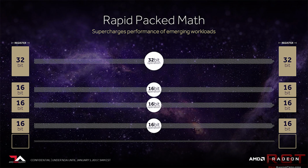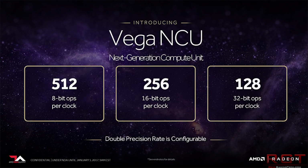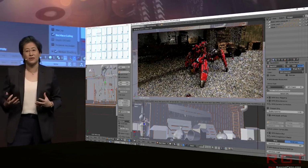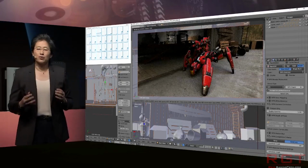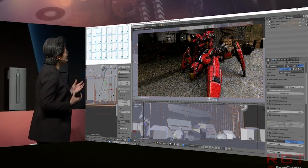And I'm going to say the same thing for RX Vega. Wait for reviews. Whether it's ours, whether it's Tom's down the road, whether it's your friend Bill manages to get one, wait for reviews and wait to see if this thing's worth it. Because ultimately, that's kind of where it comes down to.